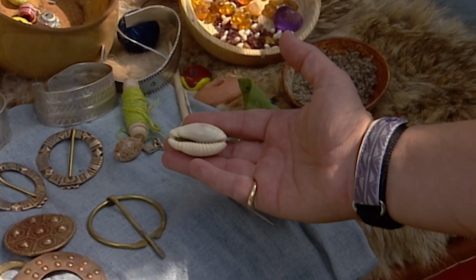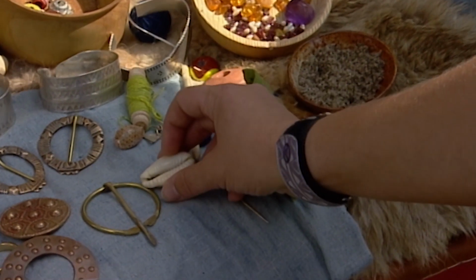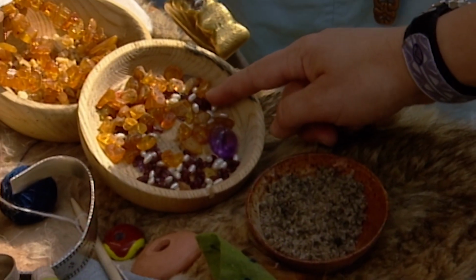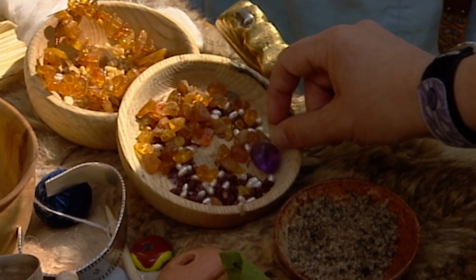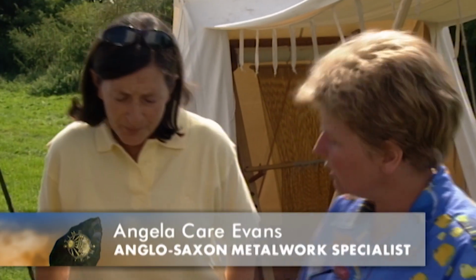That's a cowrie shell. That's probably come all the way from the Red Sea. So we're talking long-distance movement of objects here. And there's lots of beautiful jewels. Yeah, we've got amber from the Baltic. Right. We've got an amethyst. And the little tiny ones are, in fact, garnets and pearls. So incredibly long-distance trade. Yes.